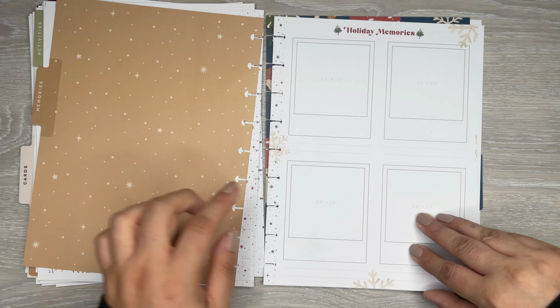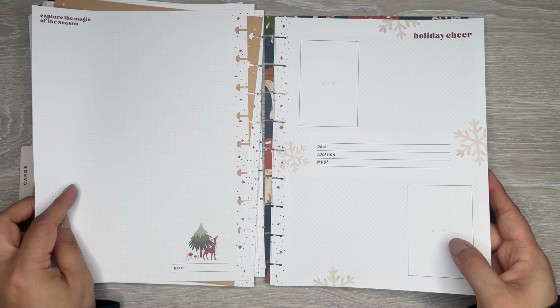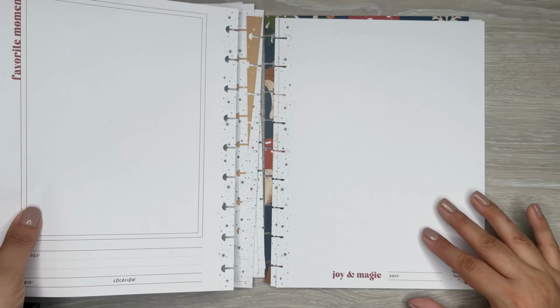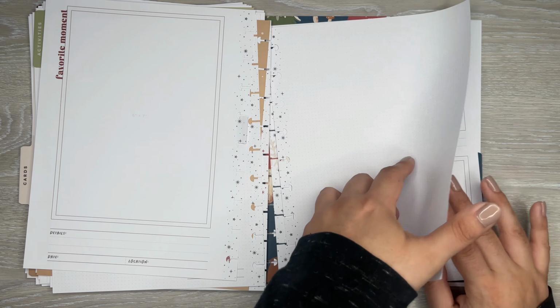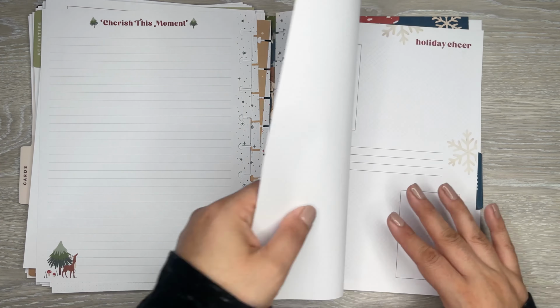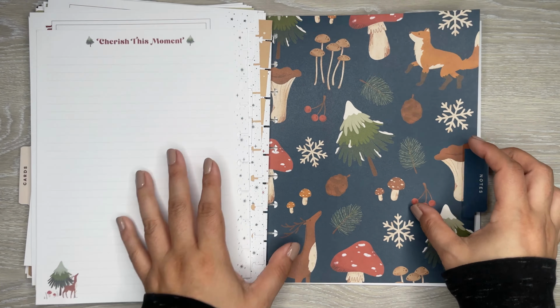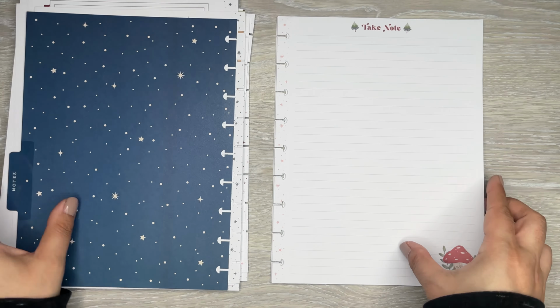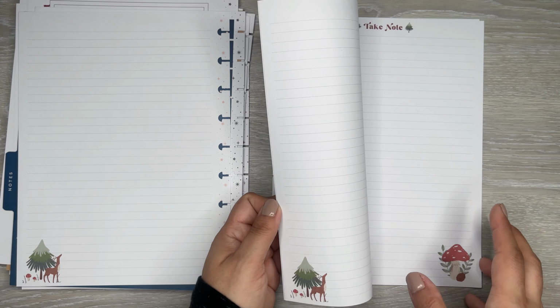All the memories, so you can put your pictures in here. It even gives you the size of the photo that you need to fit in there. So you got some 2x3s. This one's a 5x7 photo. And 2x5. So you get a few pages like that. And then the back, the very last thing is notes. So we have take note, and it looks like all of that is the same.